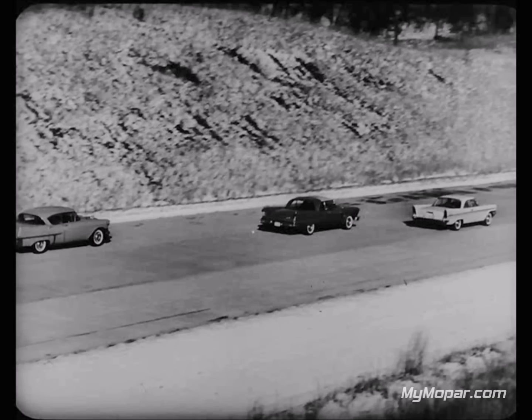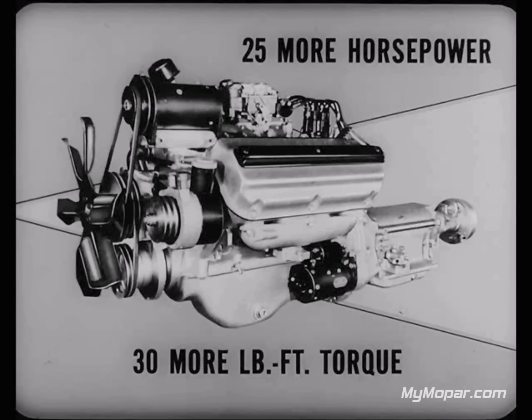Wouldn't you say that there was quite a difference in safe highway passing ability between Cadillac and the other two cars? Imperial and New Yorker have a bigger engine than Cadillac, with 25 more horsepower and 30 pound-feet more torque. That's one reason for the difference in performance.